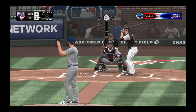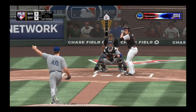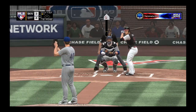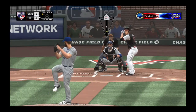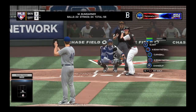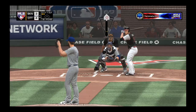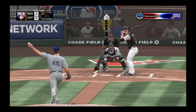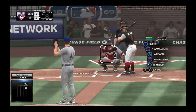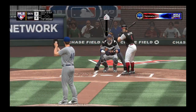Number 54. Into the windup and the pitch. Chris Medlen stands in as he swings and misses for strike 1. Bumgarner ready with the 0-1. Swing and a miss on the slider, and he's quickly behind 0-2. And the slider gets him swinging. 2 gone. Digging in once again, Paul Molitor.